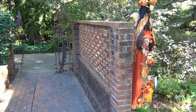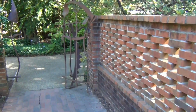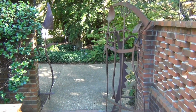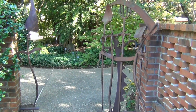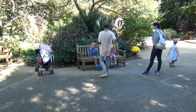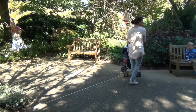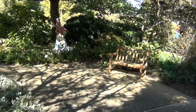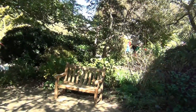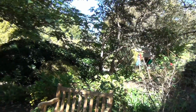Simple but neat use of a brick wall, textured brick wall, to separate things. There's beautiful artwork right here. There's a gate. An example of kids and families enjoying the sitting area. Again, if you notice, there's large shade trees and smaller understory trees.